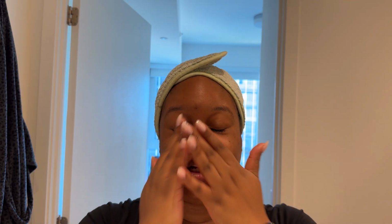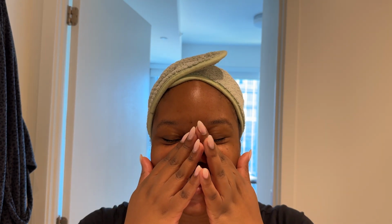And I love it because it actually seals everything in. I could feel it a little bit on my face without it being heavy, but I know that when I put this on, everything is locked in. And most importantly, I wake up and my skin is glowy, if that makes sense. It doesn't dry out my skin no matter what I threw at it.